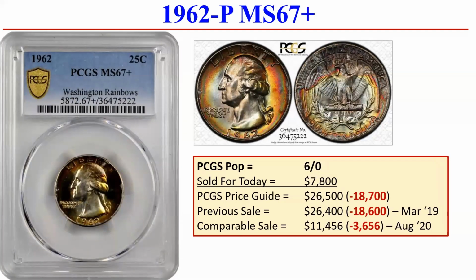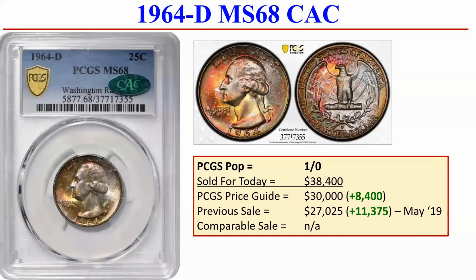This one, yeah, this surprised me because I thought the toning was pretty good. This is one of those tonings that you either love it or hate it because of the dark, almost black-like toning on the reverse. It definitely has some color, a little bit of rain. You might be able to call this a rainbow toner. As you can see, it sold for 7,800, which is way below PCGS price guide, previous sale, and even the recent comp in August of 20.